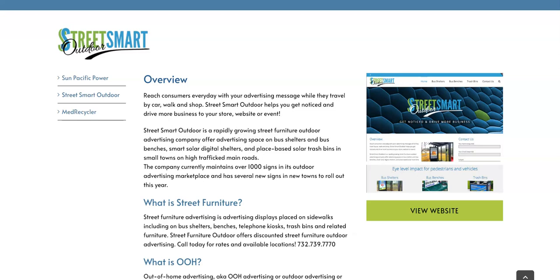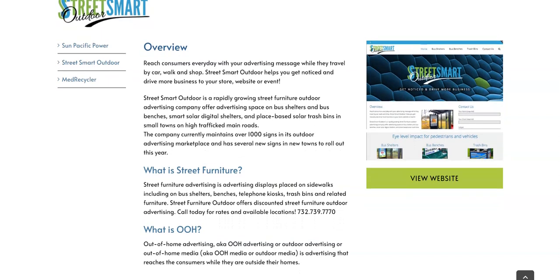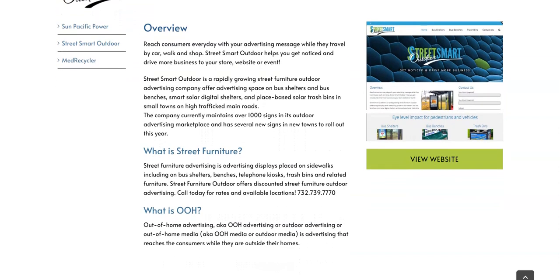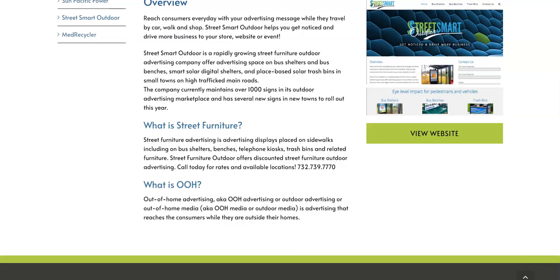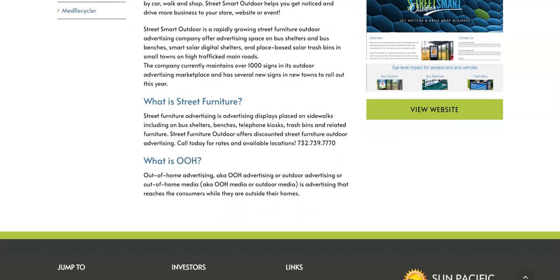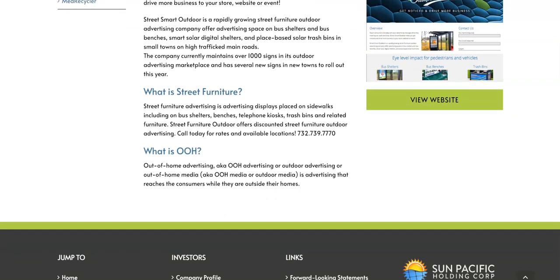Okay, guys, so the next subsidiary is Street Smart Outdoor. So basically, this is an advertising section of their business. It says Street Smart Outdoor is rapidly growing street furniture outdoor advertising that offers advertising space on bus shelters and bus benches, which, if you remember just a few seconds ago, we talked about how they actually have these bus shelters, right? So it kind of ties into one another.